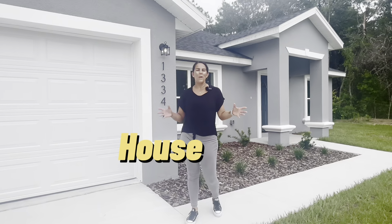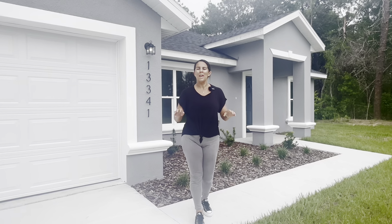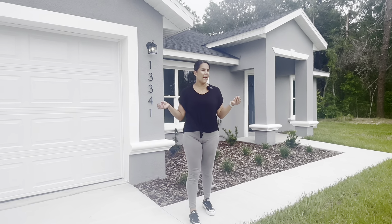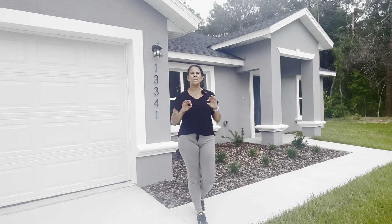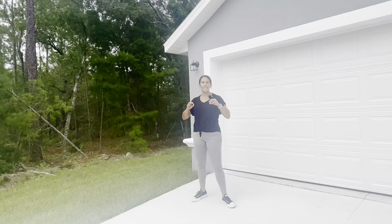All right, guys, so when I tell you that this contractor gets it, he gets it, okay? When I drove up to this house, you have beautiful, what looks like Bahia or maybe St. Augustine grass, but it is green, it is rich, and it is thick. So it is really beautiful. And then you walk in and you see this, it just is a clean look. It has a very clean look.